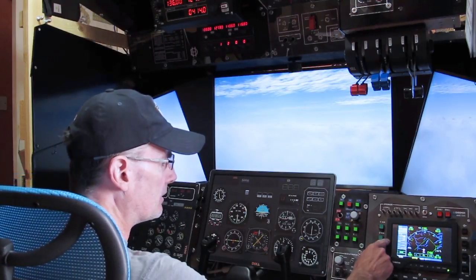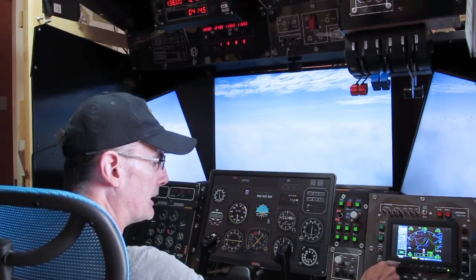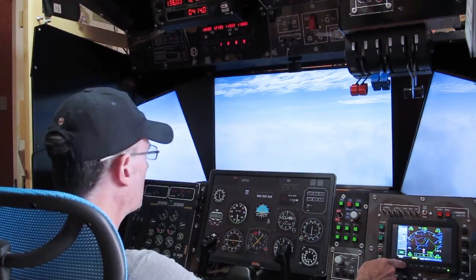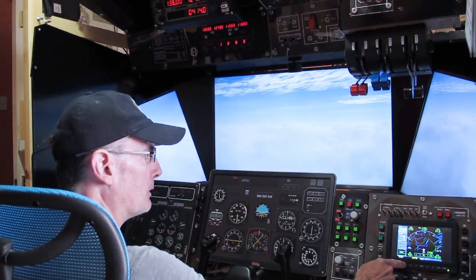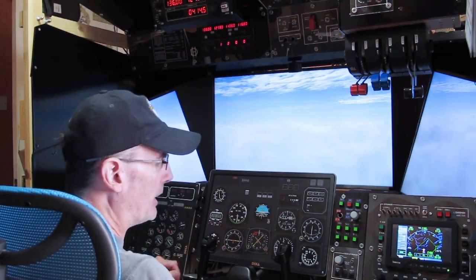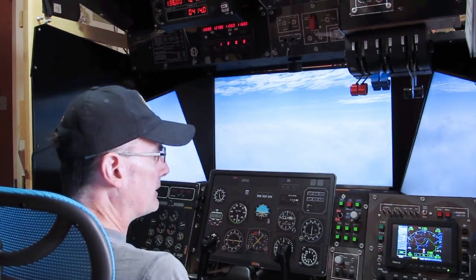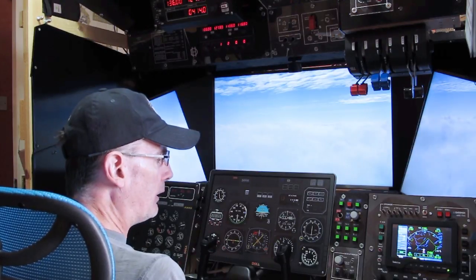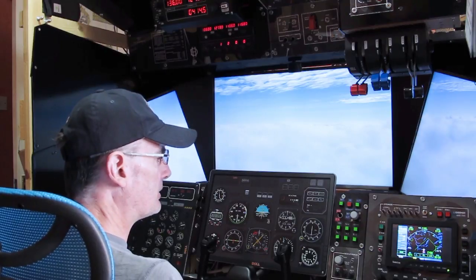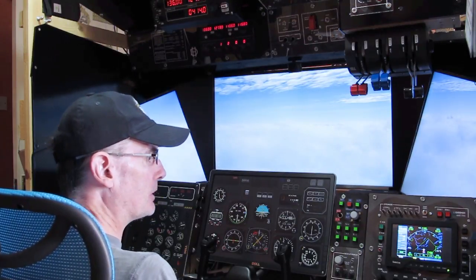Now this is the Reality XP GNS 530 version 2. Version 1, you'll recall I was using in FSX. That's not compatible with Prepar3D, so I had to buy version 2. I was holding off buying that, but I fell foul of something that I wasn't expecting, and this is really going to be the first proper negative comment about the Twin Otter Extended.